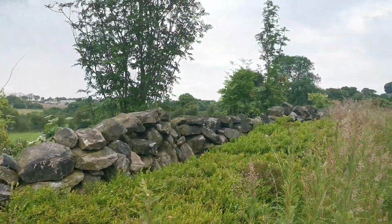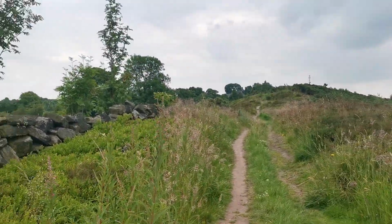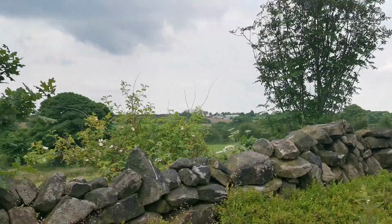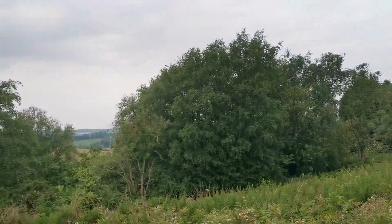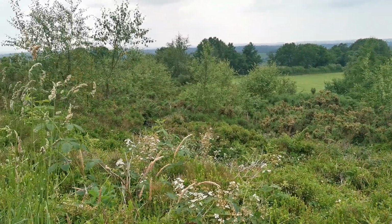Wow, it's like a microclimate. It's gone about 5 degrees warmer here. We're hemmed in by that wall and all this growth around us here.